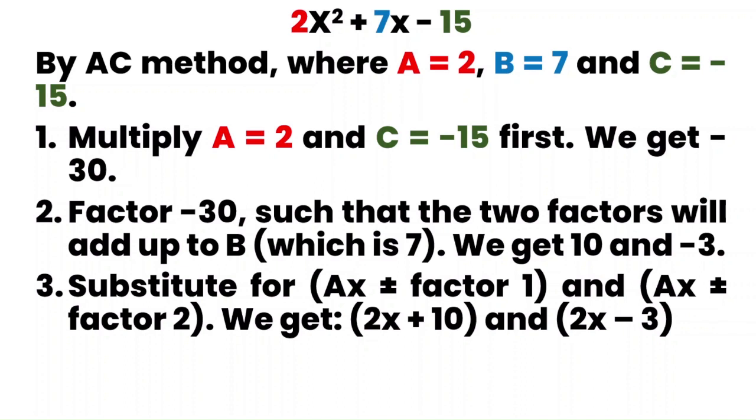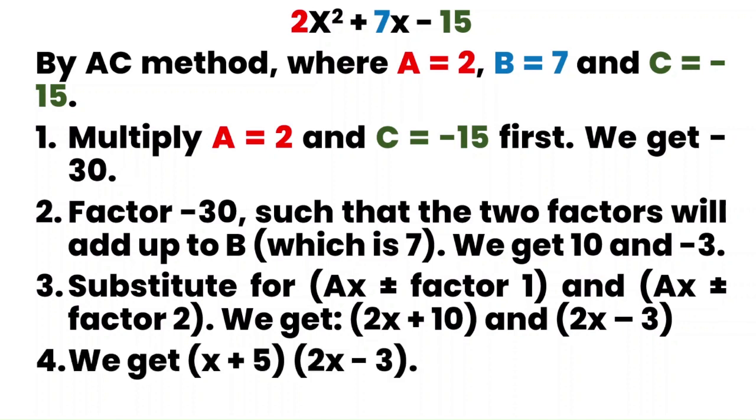So, divided by 2, 2x divided by 2 is x. 10 divided by 2 is 5. So, the final answer is x plus 5 when we simplify this group. Tapos sa kabilang group, kasi hindi naman to masimplify, just write them down. So, ang factors ay x plus 5, 2x minus 3. So, this is what we call the AC method.